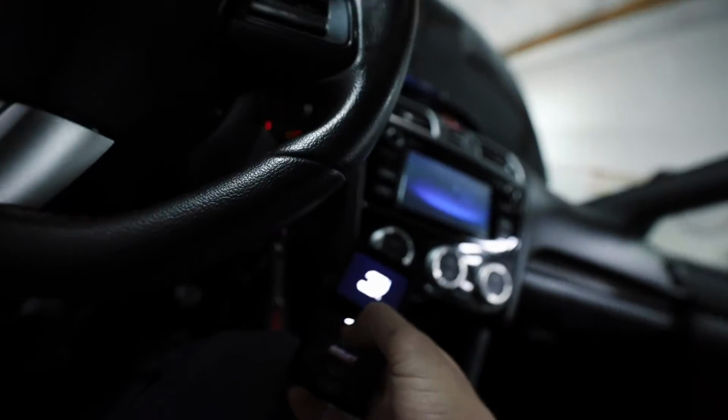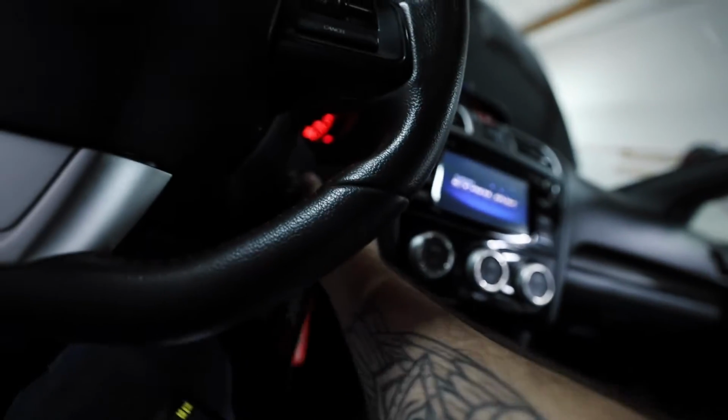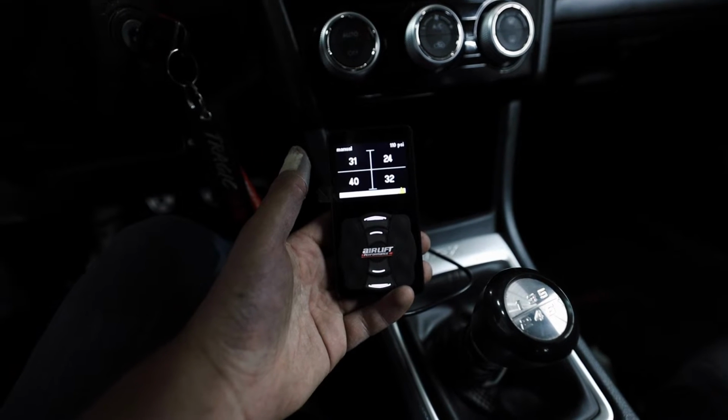So when we shut the car off, it was at about 88 PSI. So let's turn it back on. Compressor's gonna kick on. Oh, we're at 90, perfect. It's so loud. Compressor's so loud. So far, everything's looking solid, dude. Nothing's dropping pressure.